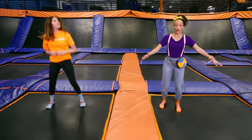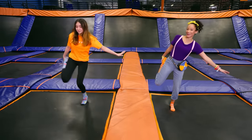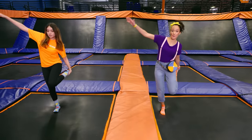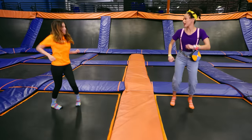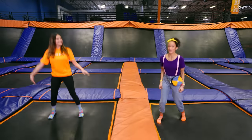Yeah. How about we grab our foot? You have to have really good balance and stretch your leg that way. Like flamingos. Exactly. Try your other foot. It's a little wobbly on this one. Okay, perfect. My legs feel nice and warm. My arms are stretched out. I think I'm ready for the obstacle course.